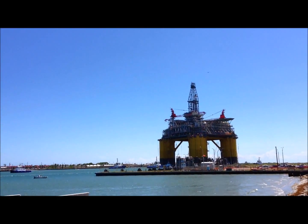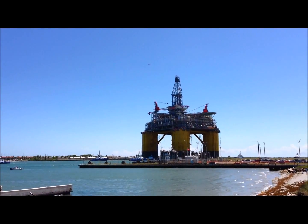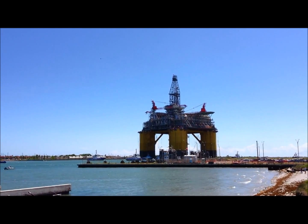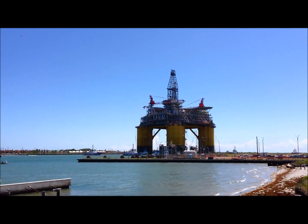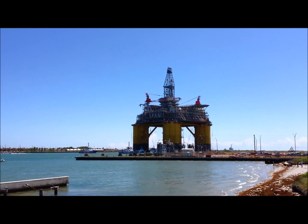This is the Shell Olympus Platform. It weighs approximately 200,000 tons. That's tons, not pounds. This is going to be the largest TLP, or tension leg platform, in the Gulf of Mexico. It's going to sit about 130 miles south of New Orleans.